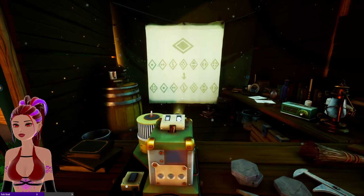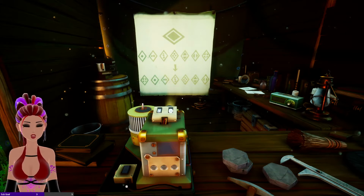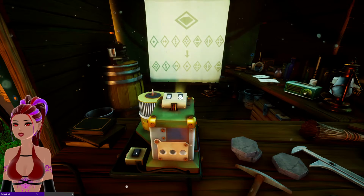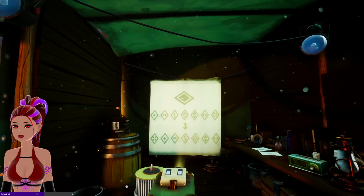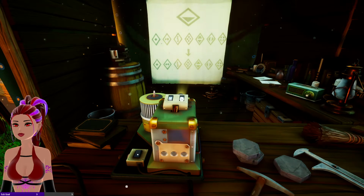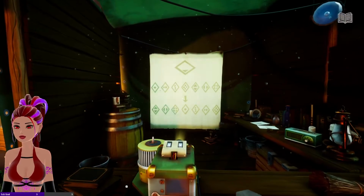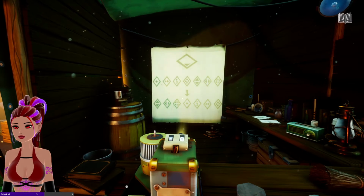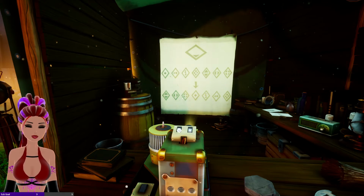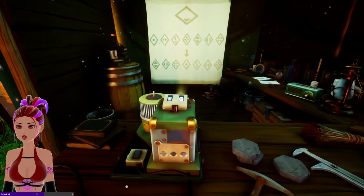Oh, is that the piano? Oh, I think it's the piano. Wait, what? What? Wait. I think this is the right one. This is the right one. But what does that mean, though? This. Do we play this on the piano, I guess?